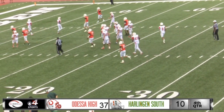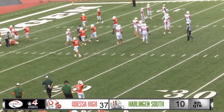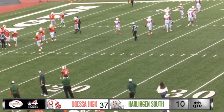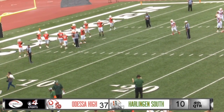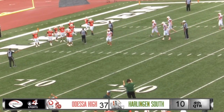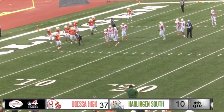That's going to be about a 33-yard gain. Player down on the field. And Odessa looks to be able to capitalize on yet another drive. Like I said, a really good throw, just right in the spot, just right where only he could get it. And we have a Harlingen South player limping off the field right now. Hopefully he's okay. Hopefully he'll be back within the next 2 weeks. It looks like just a little shaken up there.